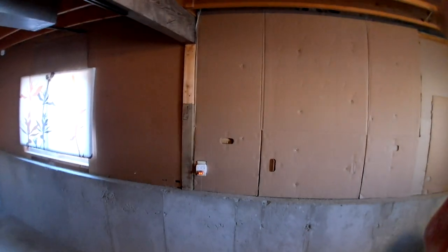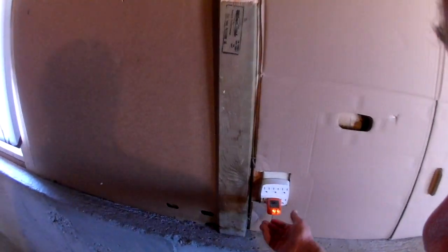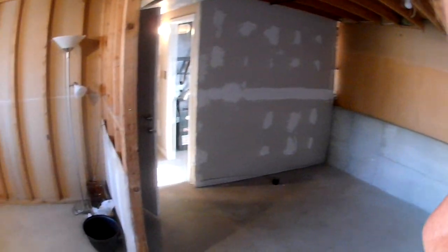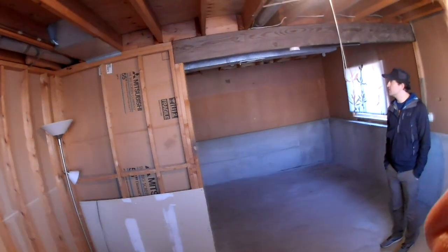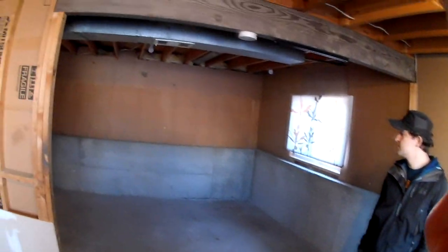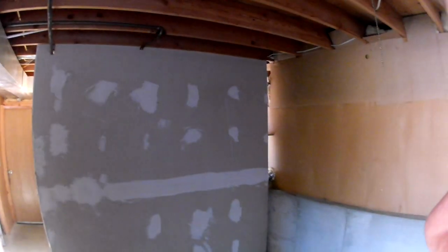What are you going to do with this space? Well, if we have the money for it, we'd probably turn it into a bedroom suite for my dad to stay in. Oh, yeah. Because I noticed there's the water drain over here for potential bathroom area. And then we've got the gas and the water line right above on the ceiling. You can see that there's been a good deal of water going on down here.